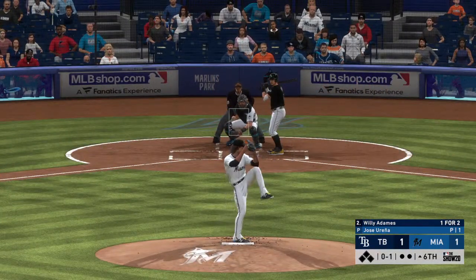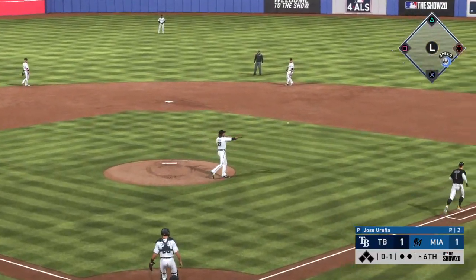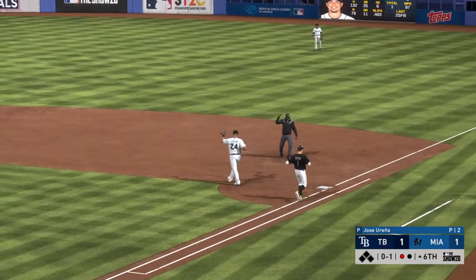Now the pitch. A curveball hit right back at him. And he'll flip on to first to record the out.